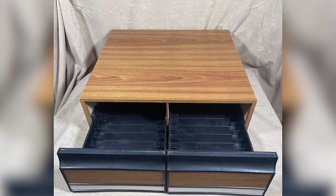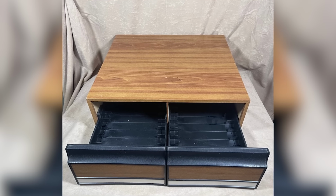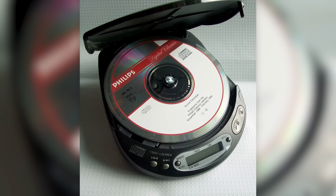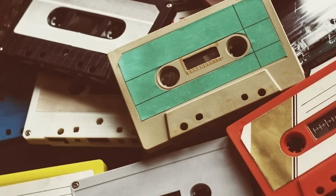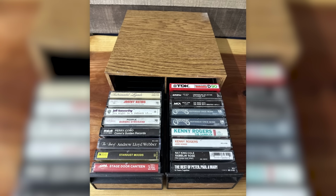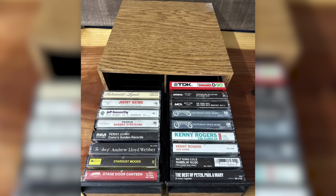By 1987, companies even made cassette cabinets as pretty entertainment centers with glass doors to display the tapes. CDs started replacing cassettes in the 90s, but it wasn't until the 2000s that tapes totally faded away. But those cabinets still held on to all the great 80s music.